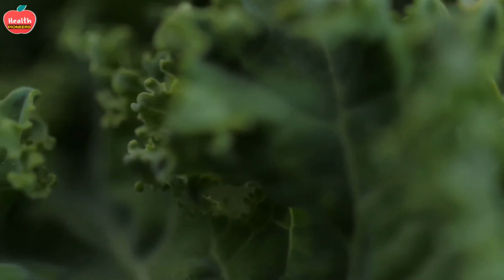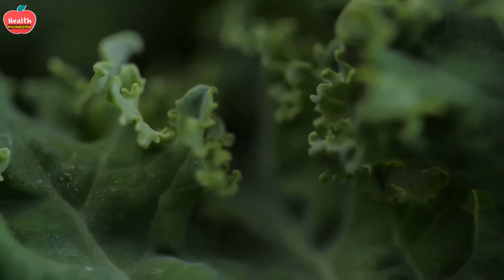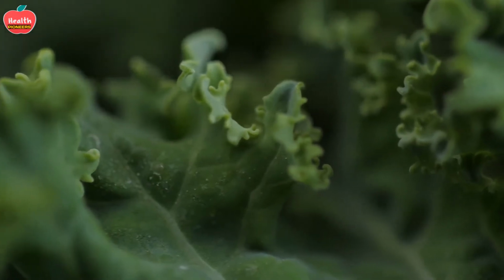Green vegetables and dark leafy food background as a healthy eating concept of fresh garden produce organically grown as a symbol of health as kale, Swiss chard, spinach, collards, broccoli and cabbage.